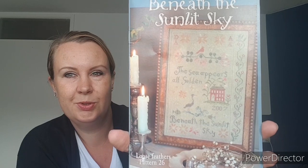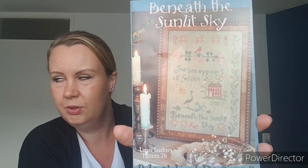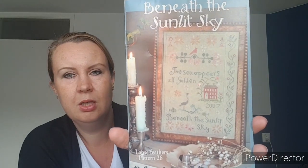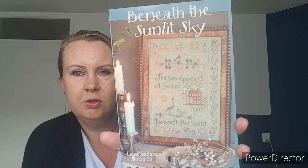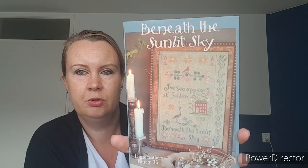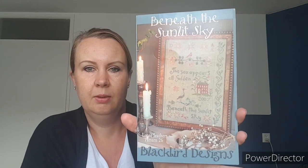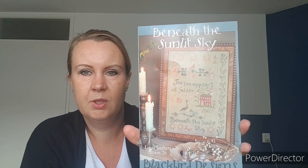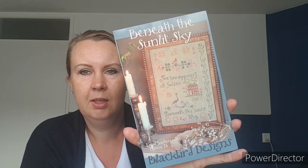And I've looked it up on Instagram, and hardly anyone has stitched this. But it's so cute. And I found, how do you say it? A color conversion. And to brighten it up a little bit. And I'm going to use that color conversion, because some of the flowers are a little bit muted, a little bit too soft in my opinion. So I'm going to change up the colors a little bit.